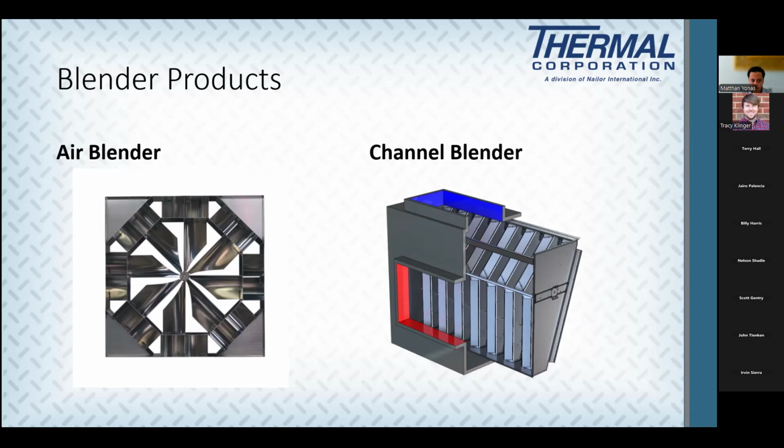But if not, these are both, again, I didn't state this before, made by Blender Products out of Colorado. And to tackle that issue of the footprint required for these air blenders, they came up with what's called a channel blender. These mount directly up to the openings, versus the air blender, which is mounted in the duct downstream of that mixing box. So you'll still need a mixing box, and then you'll put the air blender.